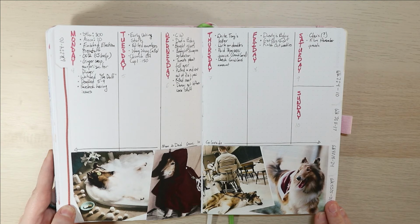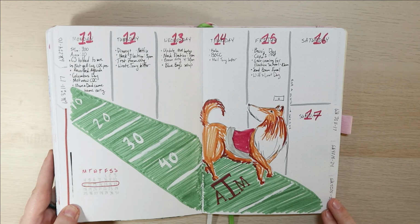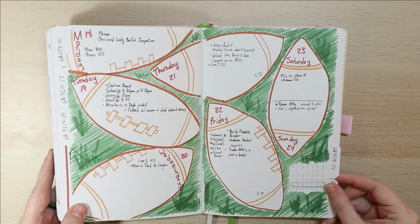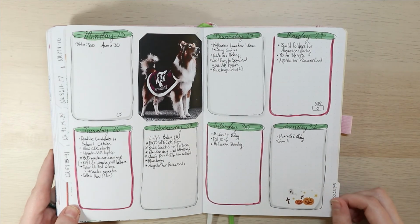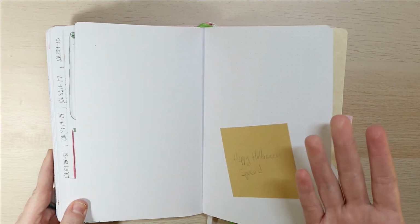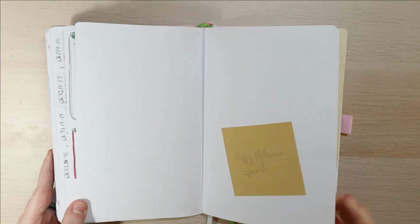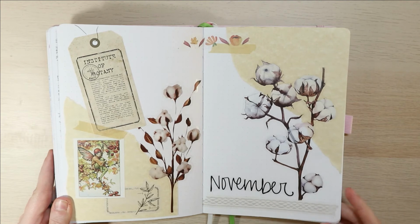I did at least manage to get all my weeklies done. I was so behind in the months of October and November. If I didn't sit down and get all of these weeklies done in a timely fashion, I would not have had a weekly for that week. Like, I didn't even do a Halloween spread. I had planned to do a Halloween spread with Reveille, the collie dog. I never got to it. We just got so darn busy.